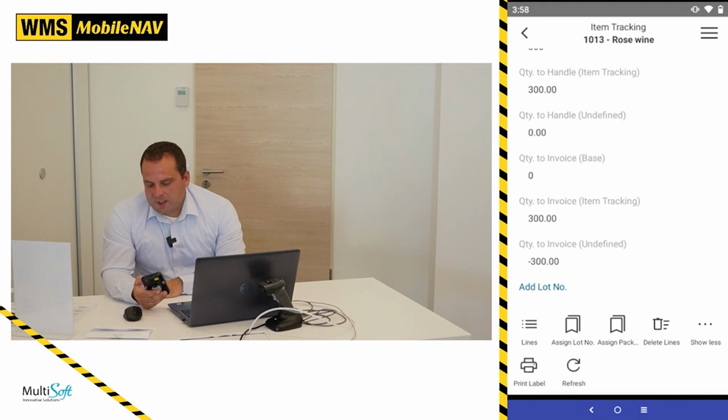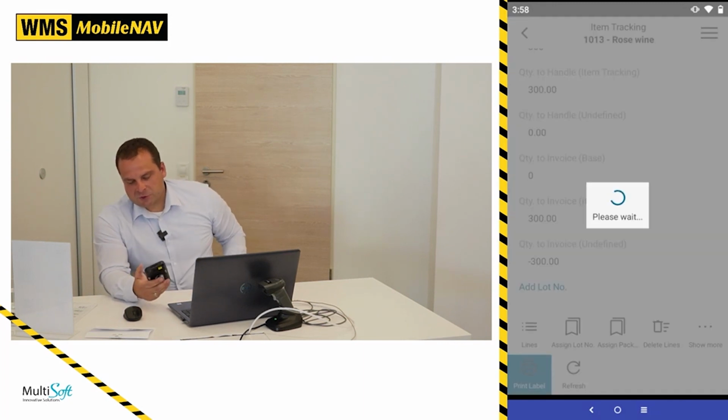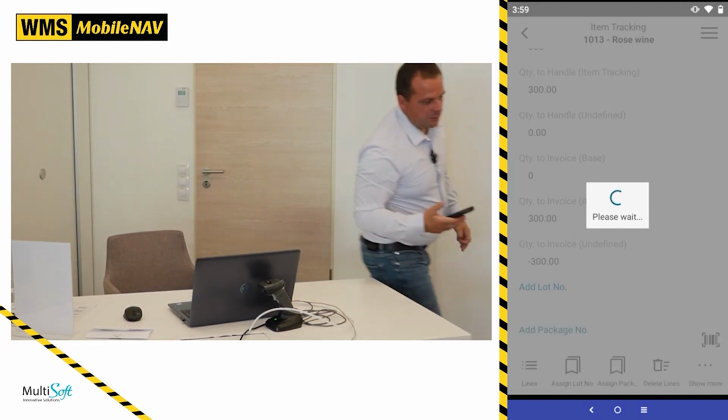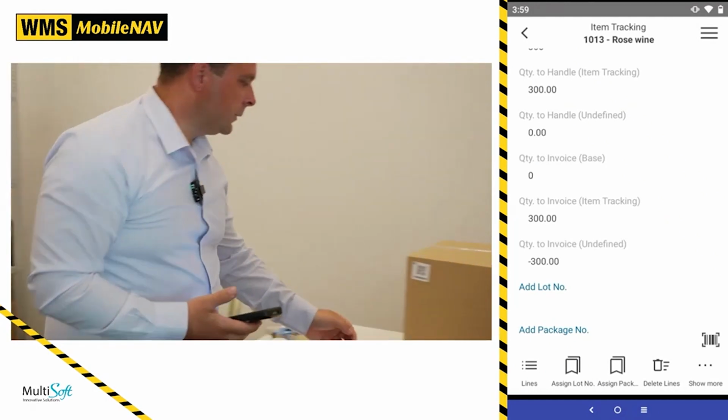In the item tracking header, we have added a print label functionality, so I can immediately press this print label, which will use my previous printer. I really quickly put that here.